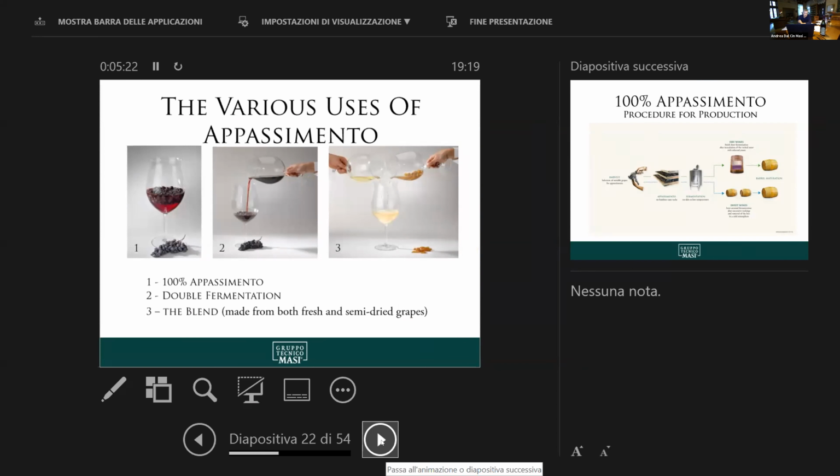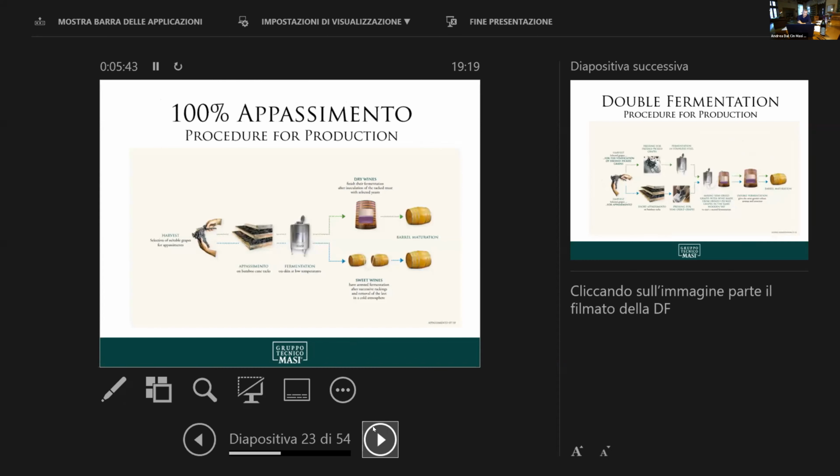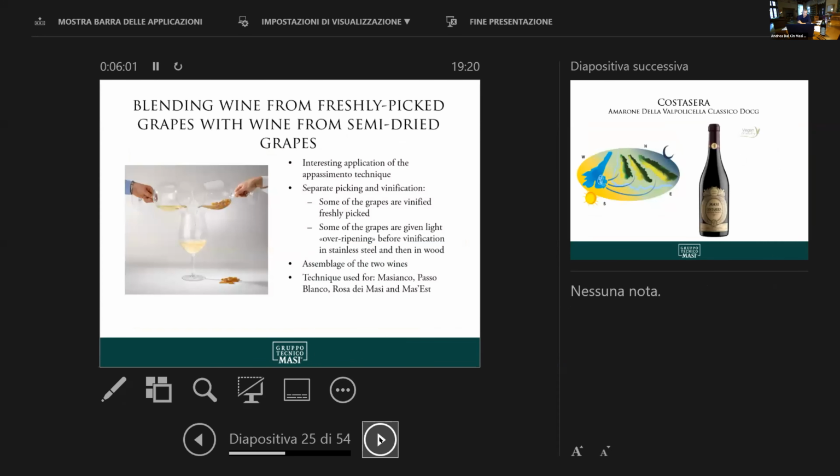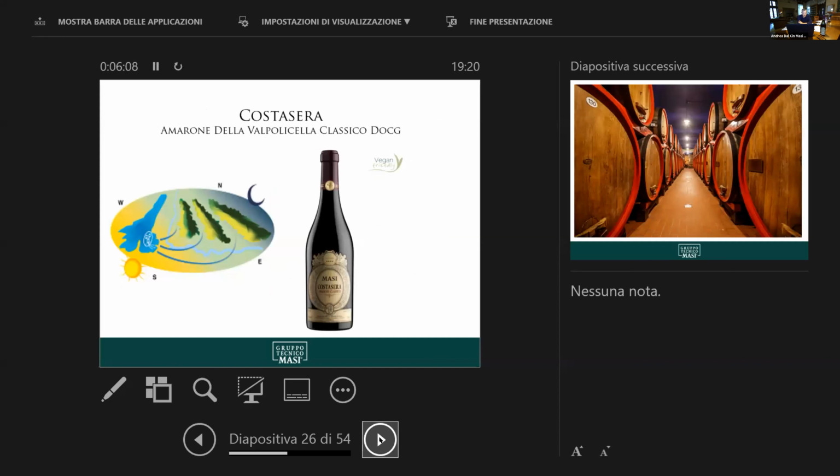We have various uses of appassimento: 100% appassimento grapes, then a blend with double fermentation, where we blend wine from semi-dry grapes, and then a blend of wine from fresh grapes and dried grapes. The 100% procedure is harvesting, then appassimento, fermentation, and then the barrels. In double fermentation, fresh grapes go through fermentation, and part of the grapes go through appassimento, and then we blend them and make a re-fermentation. And then the blending between fresh and dry. This is the Costasera, and the vineyards that I'm talking about.